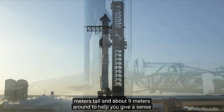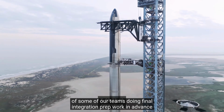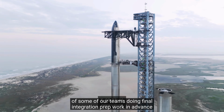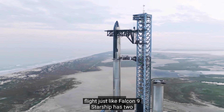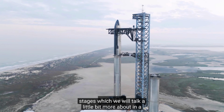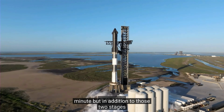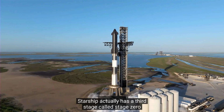To help give you a sense of just how big that is, we've captured a video of some of our teams doing final integration prep work in advance of today's test flight. Just like Falcon 9, Starship has 2 stages, which we will talk a little bit more about in a minute. But in addition to those 2 stages, Starship actually has a 3rd stage called Stage 0.